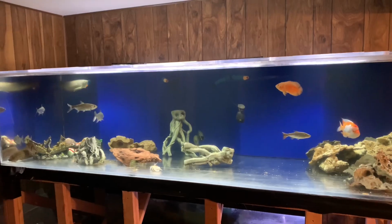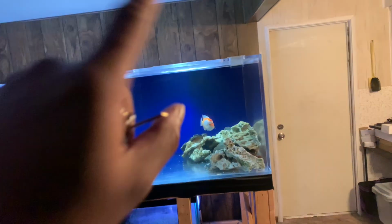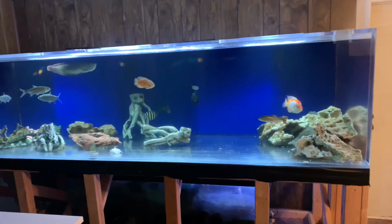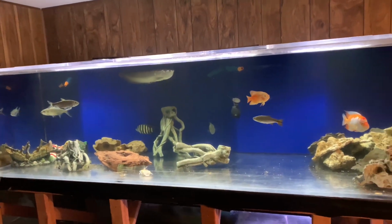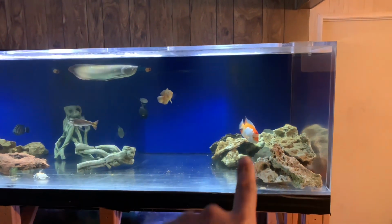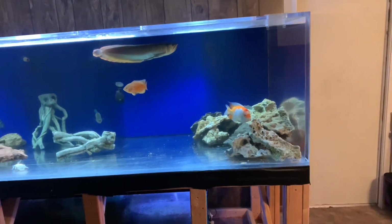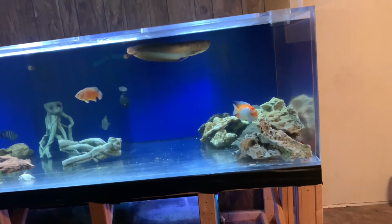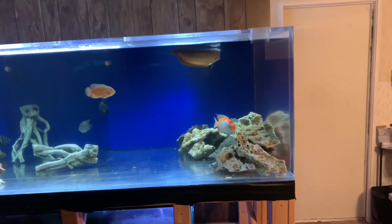All right, here we are in the 700 gallon. We got 10 feet by 31 inches by 4 feet deep, roughly 700 gallons. All right, look at all the beautiful stuff we got in here. Albino Oscar. Now, I'm just gonna say this is a Midas because to me, it's not really Red Devil-ish. I mean, Red Devil, it's Red Devil-ish. So I think it's a Midas.